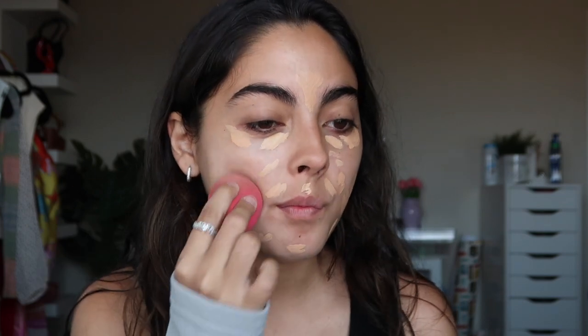And then I like to take a beauty sponge and just blend that all out. Another concealer that I like to use sometimes is the Nars Radiant Creamy one, but I've just been leaning more towards the Fit Me one recently.